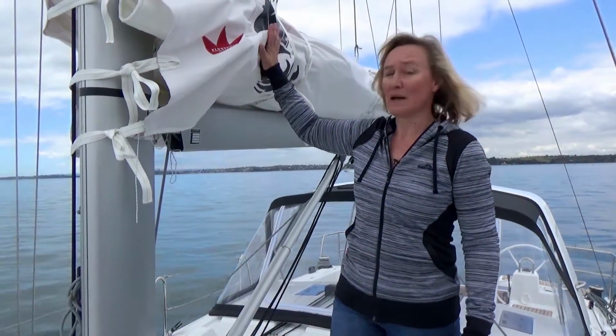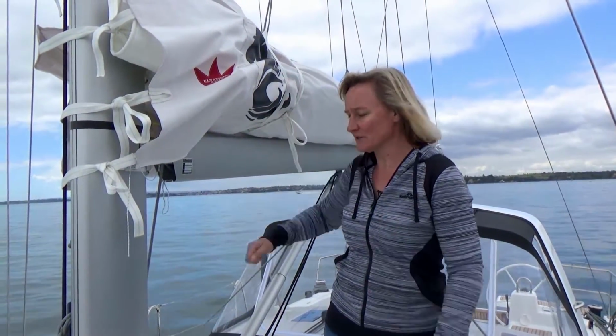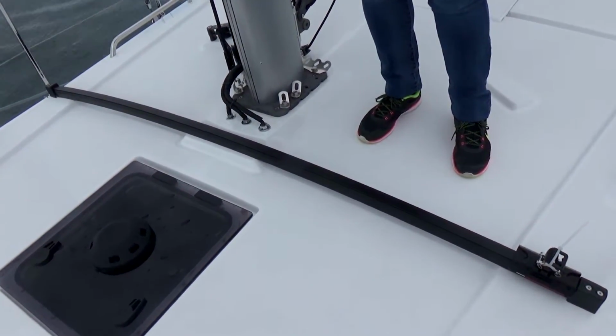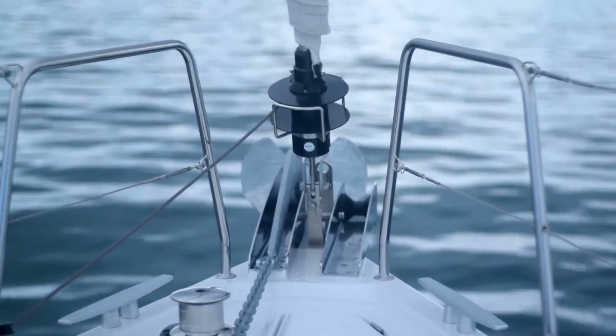So there's plenty of space up here on the foredeck, but you probably won't ever end up coming up here because the main comes down here into this lazy bag, so no one's up here needing to flake. A couple of other innovations up here: there's an option to have a self-tacker for the jib. It means a slightly smaller jib, but it makes that system a lot easier back in the cockpit. And then up forward, we've got our jib on a furler.